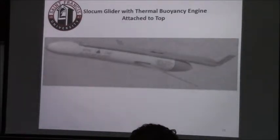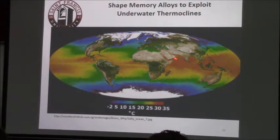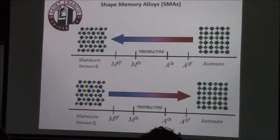So this is just kind of a picture of a Slocum glider with a buoyancy engine of that type retrofitted to the back. Okay, well, what I want to talk about is some work that I've done with Alex and with Farham about using shape memory alloys instead to exploit underwater thermoclines. So this is just a different picture of the same thing we showed before. This is the difference in water temperature from the surface to deep down. Shape memory alloys. Okay, real quick lesson here.